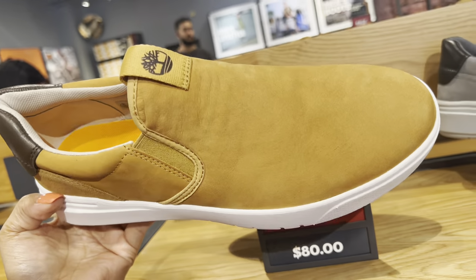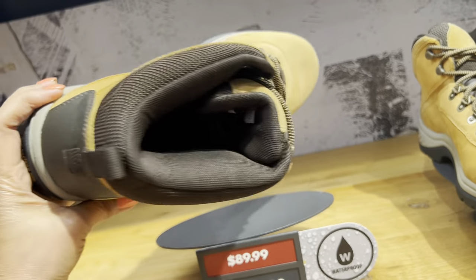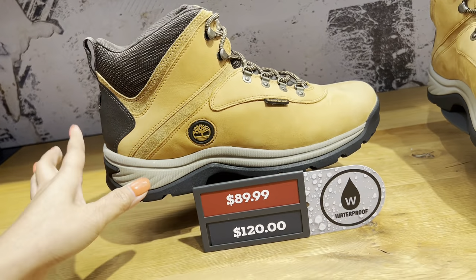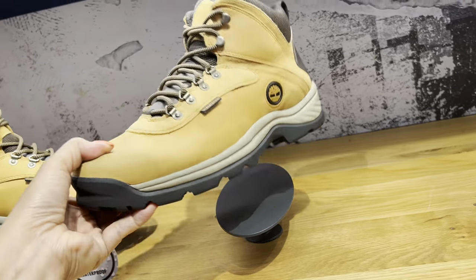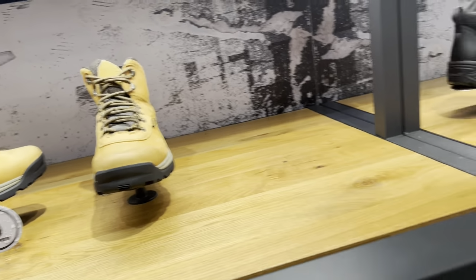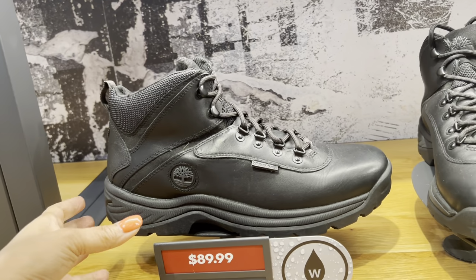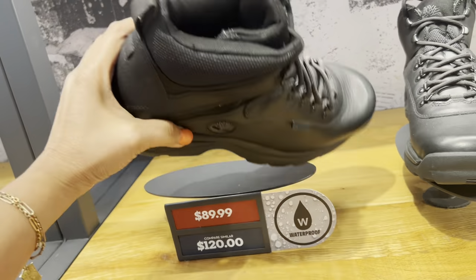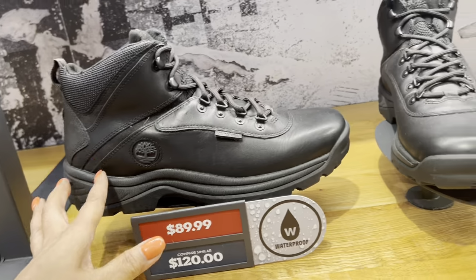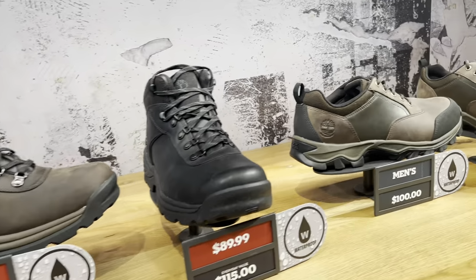Here. $80. So light. $89.99. These are work boots. Here. There's more here. This one's waterproof. A cute one. $89. Sale. It's here. Look. There's more here. Look at this.